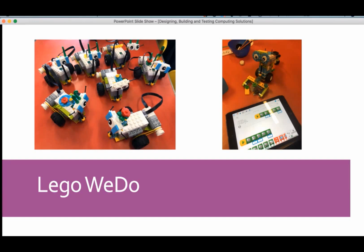Lego WeDo is basically a motorized Lego model that you can build up in various different ways, and then you do some simple programming on a free iPad app, and it just introduces learning around science and engineering. I found that because my learners have been really familiar with the block-based coding from ScratchJr, this was a really good way for them to apply those skills to a different coding language. So we really enjoyed building models and bringing them to life.